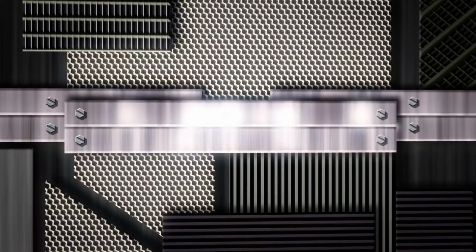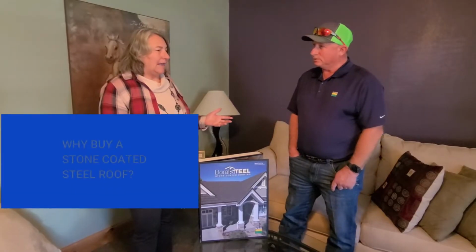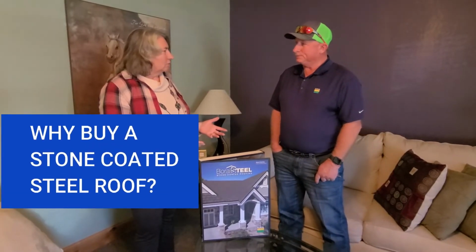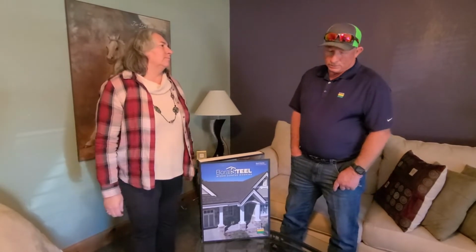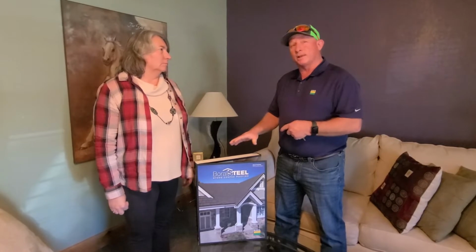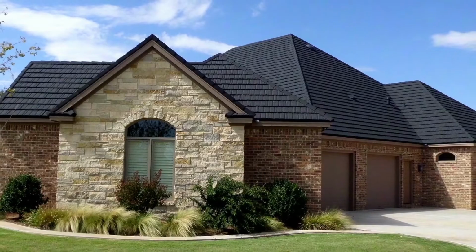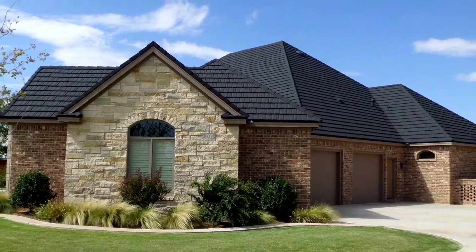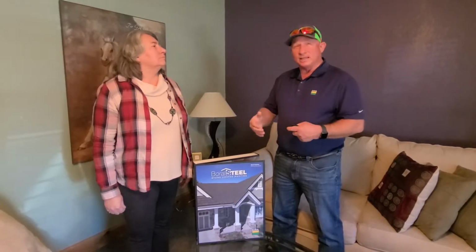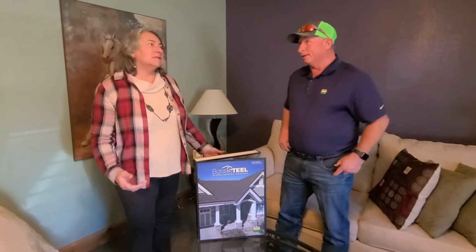Well, one of the first questions that we get is, why would I buy a metal roof or a stone-coated roof over an asphalt roof? So in my experience, the longevity is the number one thing. So actual longevity, you get roughly around 50 years out of this product, where on an asphalt shingle, 13, maybe 18, unless you get hailed out. Yeah. And then sometimes it's 2 days.